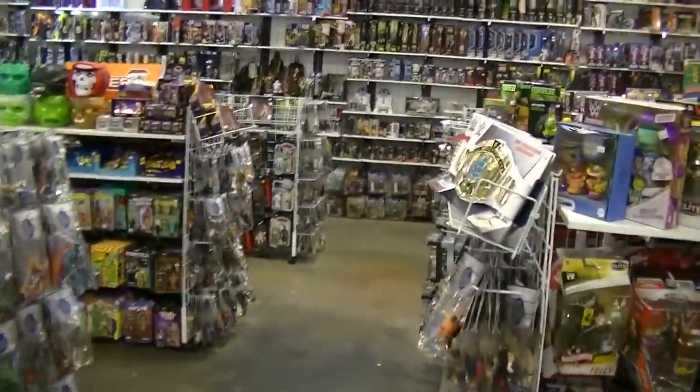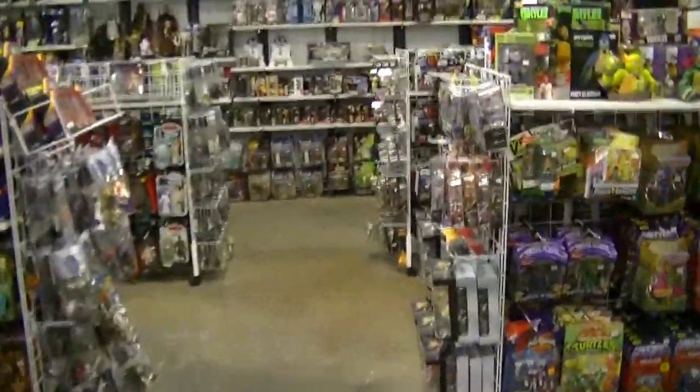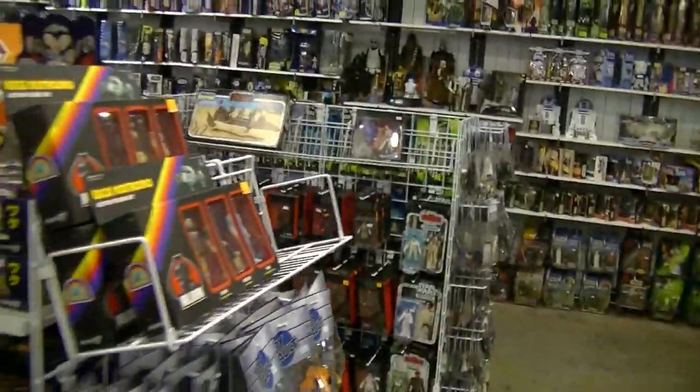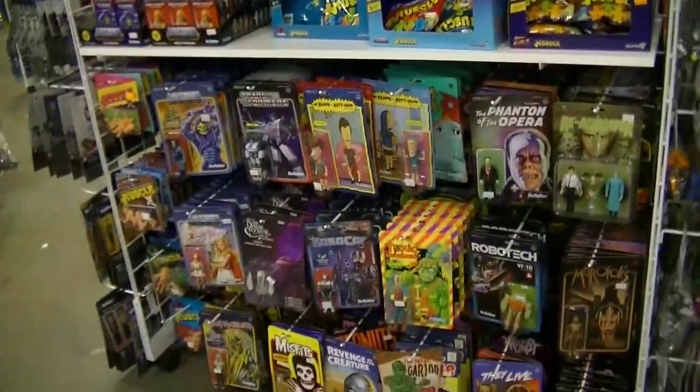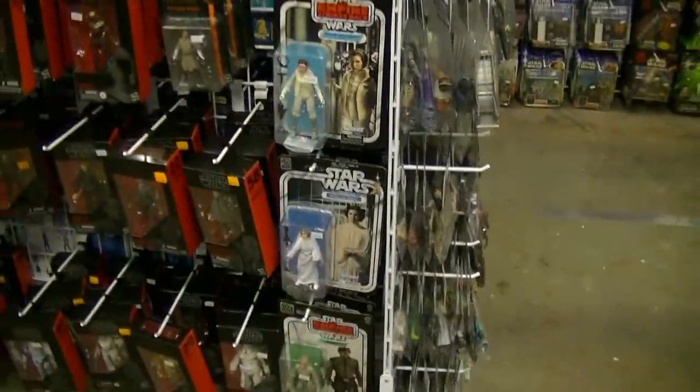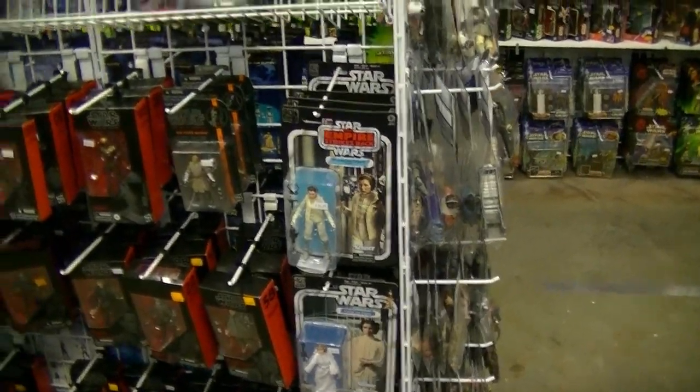Yeah, man. So you get a good selection of whatever you may be into collecting. Some of these guys. They even have some 6-inch. Obviously, they'd have some 6-inch on the 40th anniversary ones.